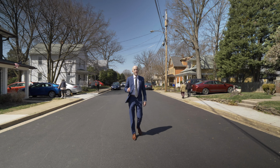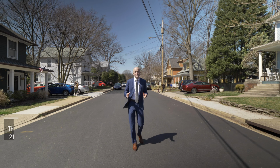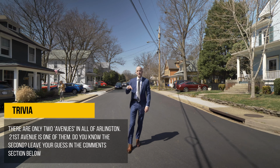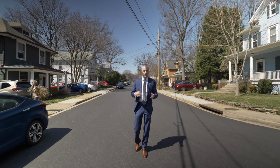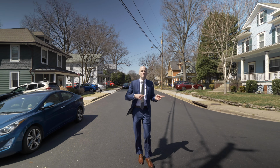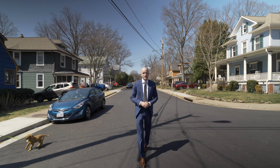The second thing to know about Maywood is that it has a quaint small town feel to it. Right now we're on 21st Avenue, which is one of the main roads in the neighborhood. Now, fun fact, there's only 2 avenues in all of Arlington. If you know the other avenue, drop a comment down below and let me know. On 21st Avenue, there are events, there are block parties, and it has that small town feel to it. And even with the newer builds popping up here and there throughout the neighborhood, it still retains that old town charm, which is really hard to duplicate.